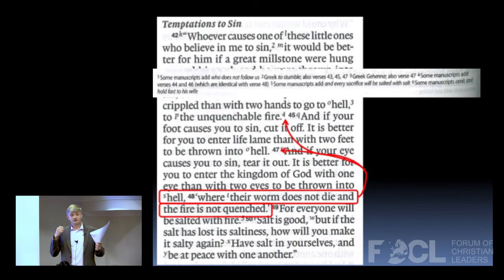The other thing is, you insert text that you think should be there. Here is Mark 9. Now, what do we have in our modern Bibles? 42, 43, 45. Ooh, what's there? Defect Bible. 46, 46 gone. Well, 47. And the rest is fine. What's happening here, as the footnote says, is some manuscripts add verses 44 and 46, which are identical with verse 48. So that we have hell, where the worm does not die and the fire is not quenched. And that one has jumped forward. Why?